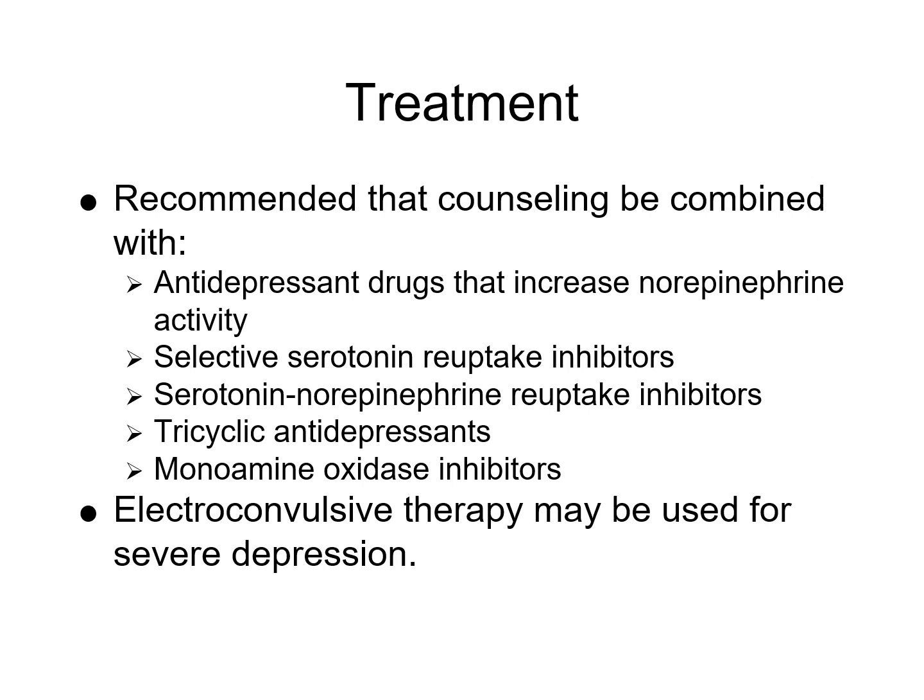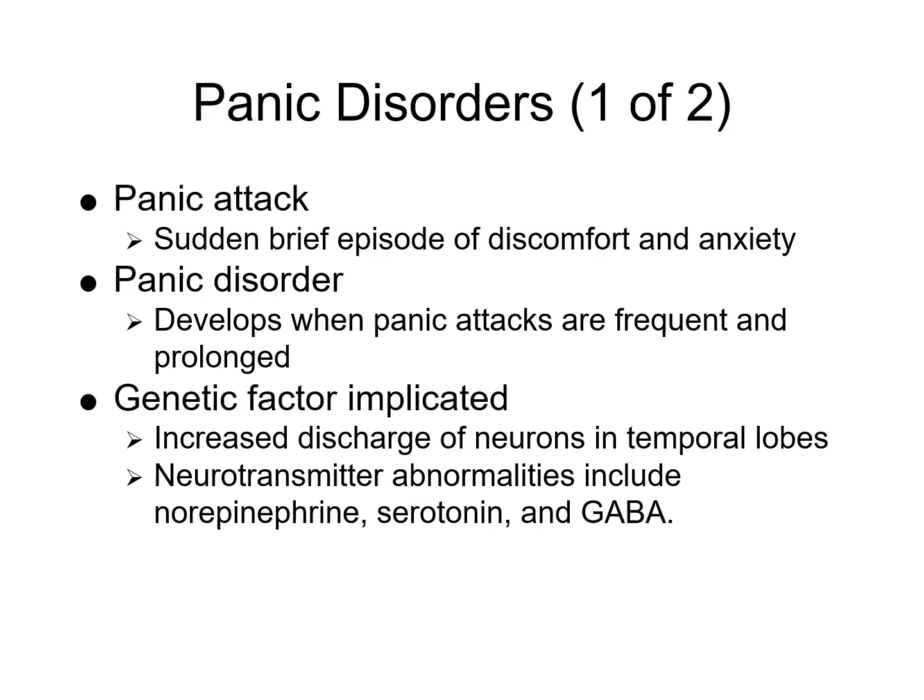Again, these are usually given only when other things don't work. Electroconvulsive therapy, which is like shocking the brain, can be used also for severe depression and is still used in the world.